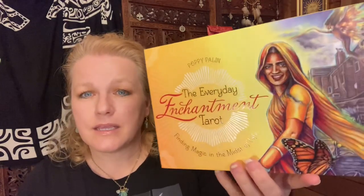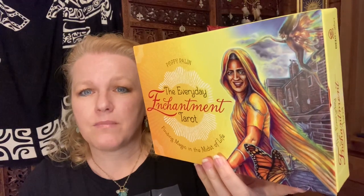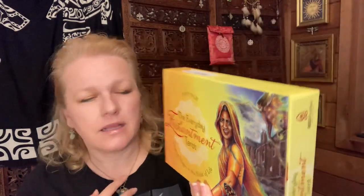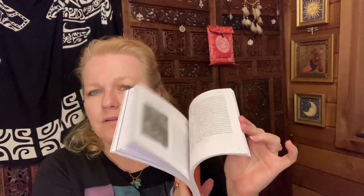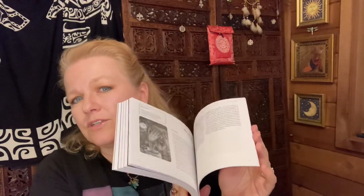So finally, the last deck that came into my tarot collection in 2020 is the Everyday Enchantment Tarot by Poppy Palin. Palin, I think is how you say her last name. And this one, it comes with a really good book. So if you're new to tarot, or if you want to just take a book and read it, I read through it, I enjoyed it. There wasn't anything earth-shattering new that I learned. I have been reading for a really long time, but it's good for beginners.